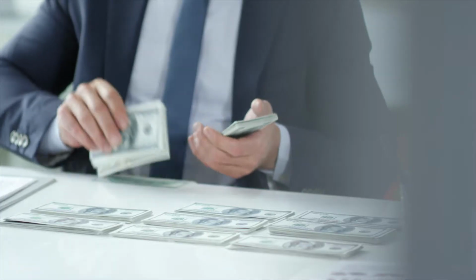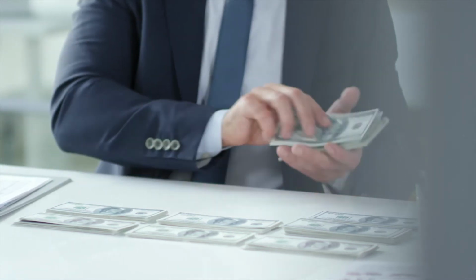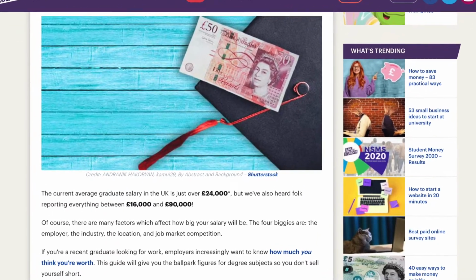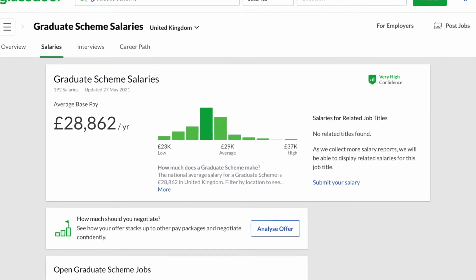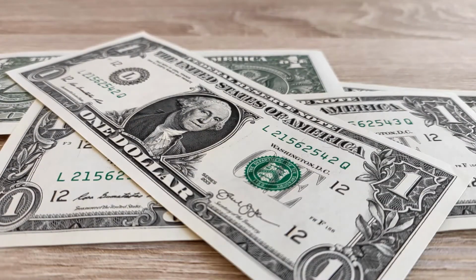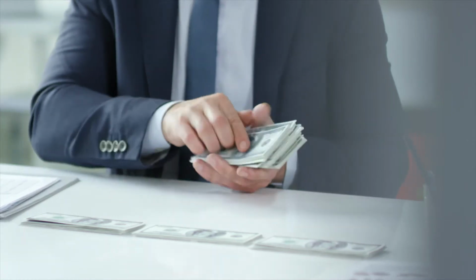Typically, if you're going to do a graduate scheme, you will be paid more for doing that scheme than a graduate job. It is difficult to get the exact statistics online because there's so many variables, but here's a couple that I got. On savethestudent.org, they say that the average graduate salary in the UK is just over 24,000. When specifically looking at graduate schemes, Glassdoor says that the average salary is 28,847. There are so many different variables that are going to impact this. However, what you want to take from this, for doing a graduate scheme versus a graduate job, you will be paid a few thousand more for doing a very similar role.